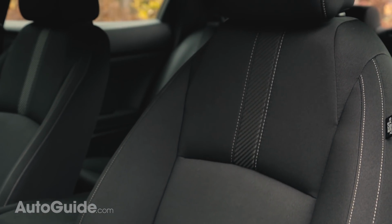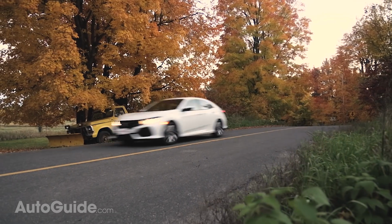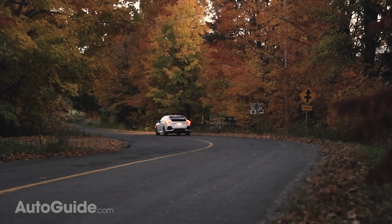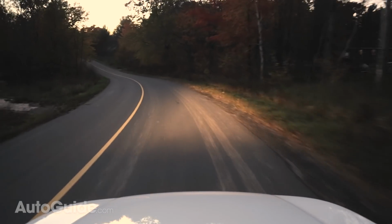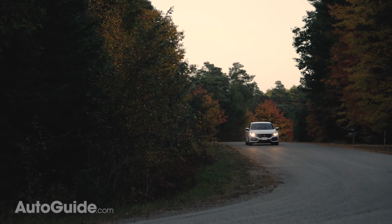but they're not great. Just like virtually every other vehicle in the Honda lineup, the Civic Hatch can be fitted with the Honda Sensing suite of safety features. That means things like forward collision warning, lane keep assist, adaptive cruise control, you name it. It's a pretty impressive package for a compact car.